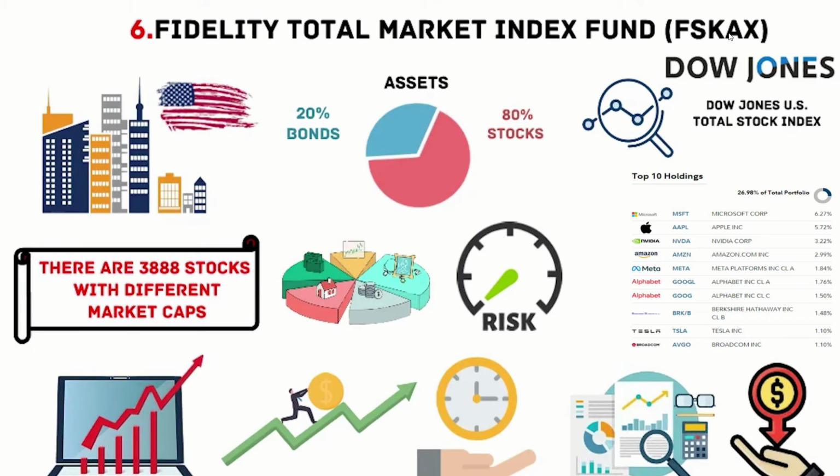This is basically a mutual fund that mirrors the Dow Jones Industrial. It's got about 20% bonds in this fund, 80% stocks. And there's 3,888 stocks with different market caps in here. Basically it mirrors the Dow Jones Industrial.